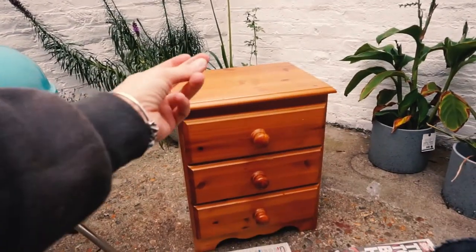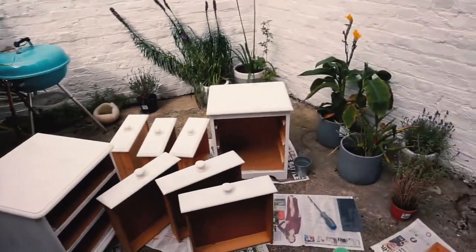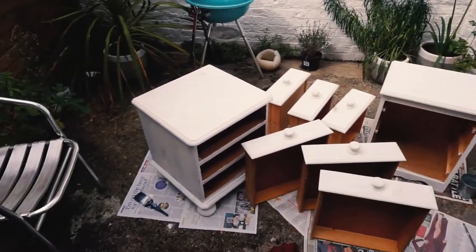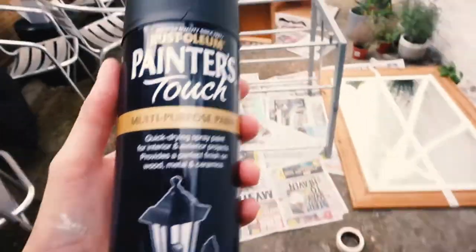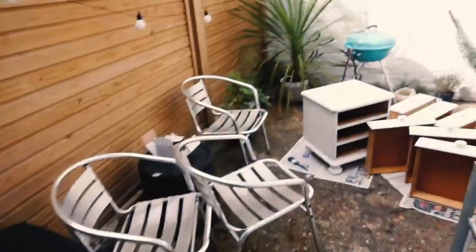Let's turn it white. Okay, update. I've done both bedside tables. Yeah, that's first coat done. I now have to paint this black. I've no idea how to use this one, but let's read and learn.